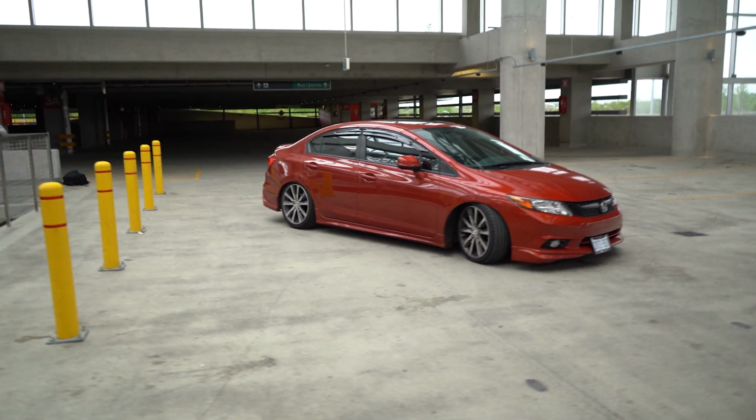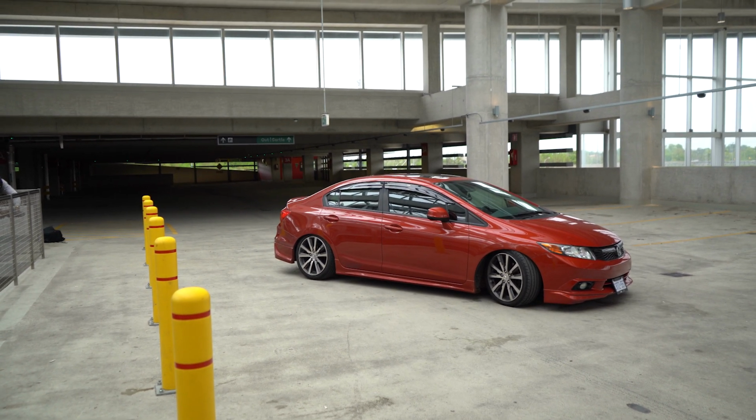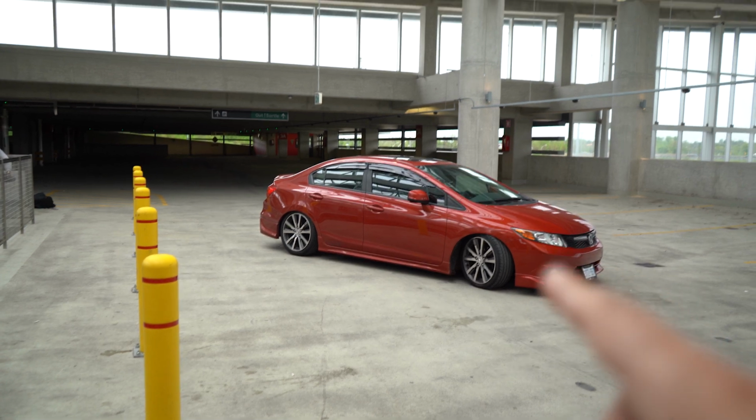All my Honda bros down below, what do you guys think of it? Would you go 13 to 15, or would you stick to this generation here? I personally would go with this.